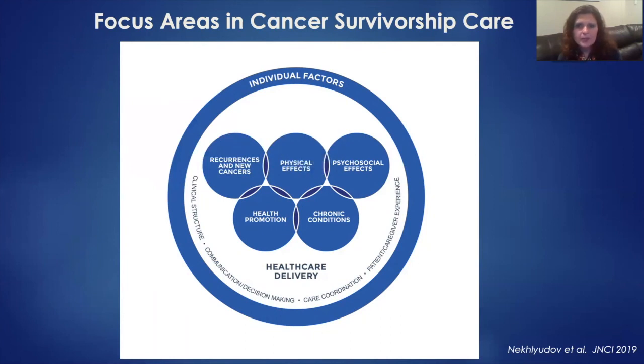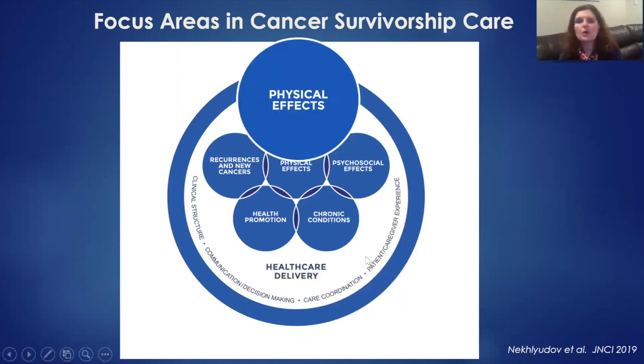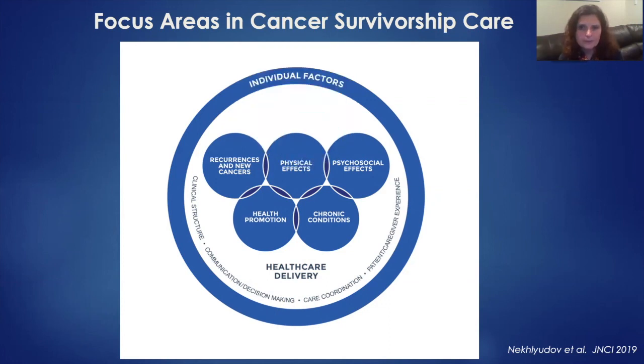And then, of course, we need to monitor for physical effects. So these are the effects that may develop as a result of cancer or its treatment. And it could range from musculoskeletal issues that come from surgery or from radiation therapy. It might be cardiovascular toxicity that may also develop from chemotherapy or radiation therapy. So having awareness is important for the primary care provider in this phase as well.